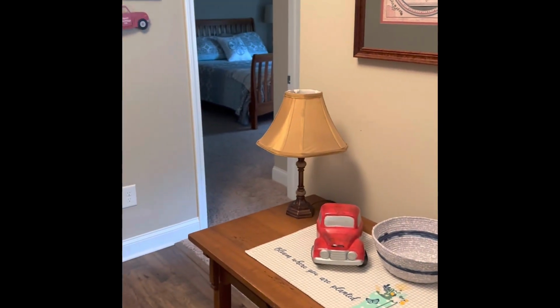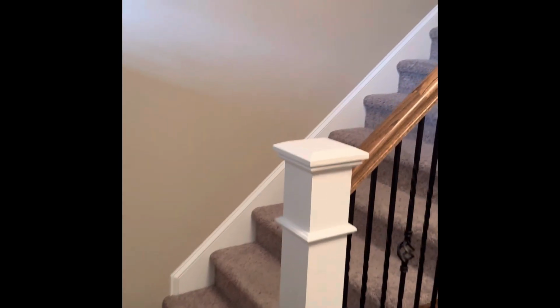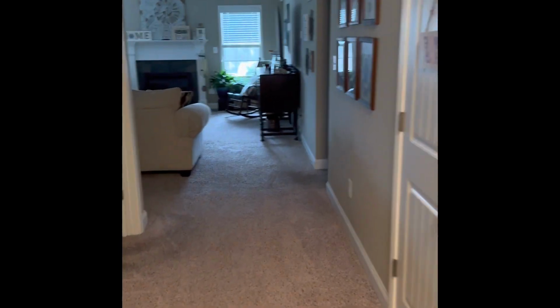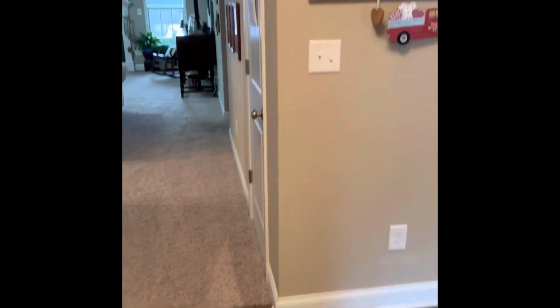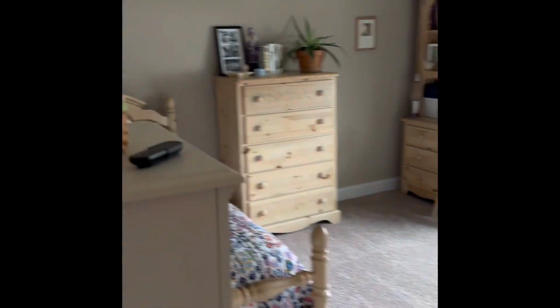Shuttering. Okay, when you first walk in, here's right by the door. The stairs are off to the left and go up this way. When you first walk in, if you go off to the right, you have a bathroom in between these two bedrooms. On the very right, you have this room right here.